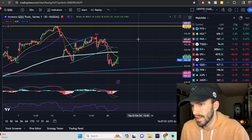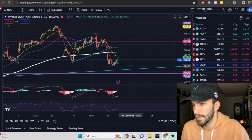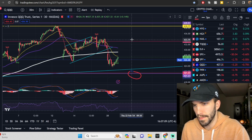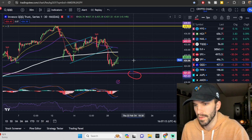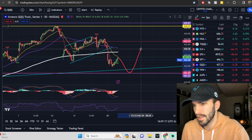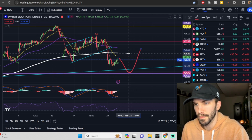On the Qs, the daily expected move for tomorrow is going to be 433.17 to the upside, and we have 421.47 to the downside. Right by that bottom of the weekly expected move, we have the daily expected move down there as well. So this could mean that we're actually going to get some more selling into tomorrow, and then we get that momentum to die out, and with some good news, we can get some kind of bounce.